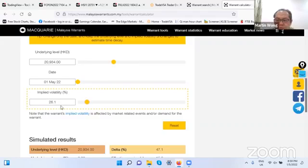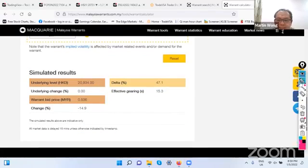If the implied volatility drops to 26, you can see the price problem is more severe. The drop is much more severe. Just now the date was 14 days, that means 2 weeks. If the Hang Seng Index didn't drop anything, you are -6. But when the implied volatility drops, on the same day with the index also the same, you will have a negative of about 11%.